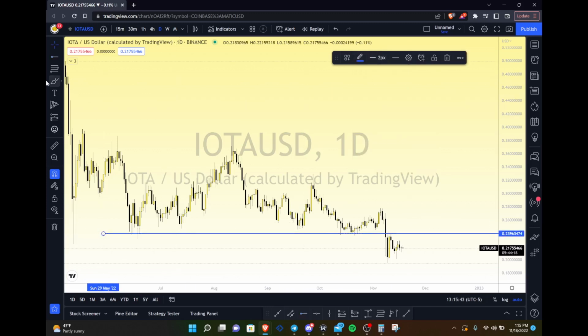Remember, guys, the trend lines don't have to be exactly perfect, point on point. You have to remember trend lines are zones. So you want to get as much information as possible out of them. That means get as much price interaction that makes sense out of them.